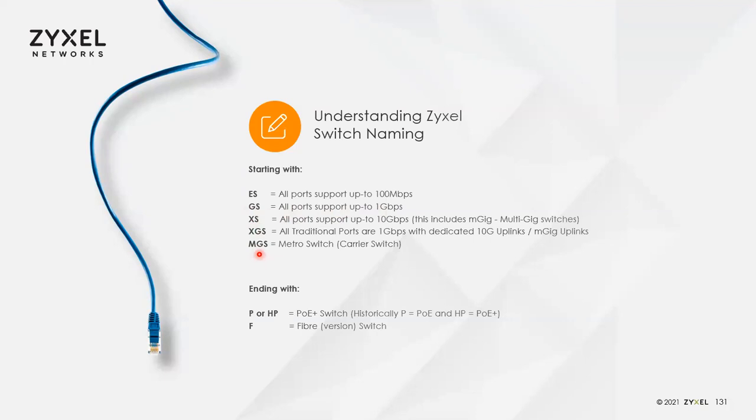There's an MGS series. We don't offer those here in North America, but those are our metro switches. Those are generally switches aimed at the ISP space. But if you're Googling around, you may come across those. So I wanted to include that there for you.